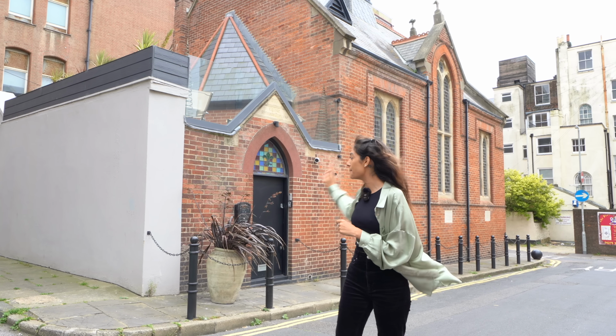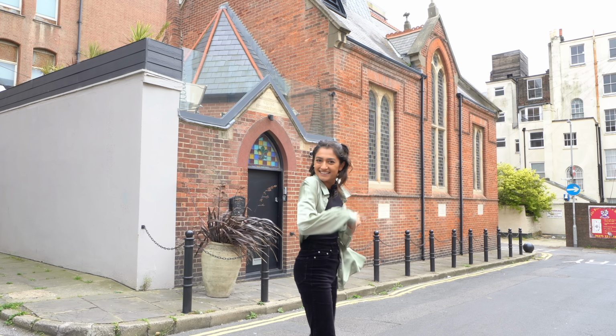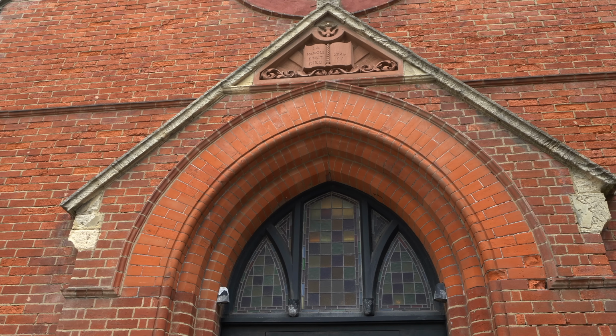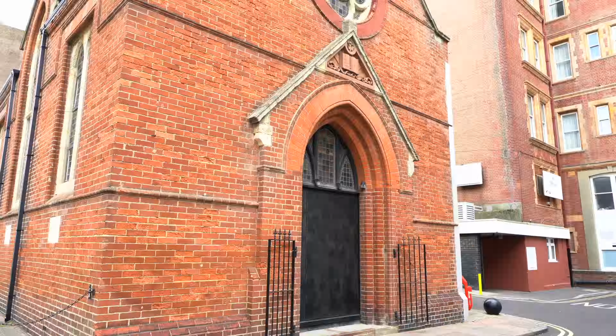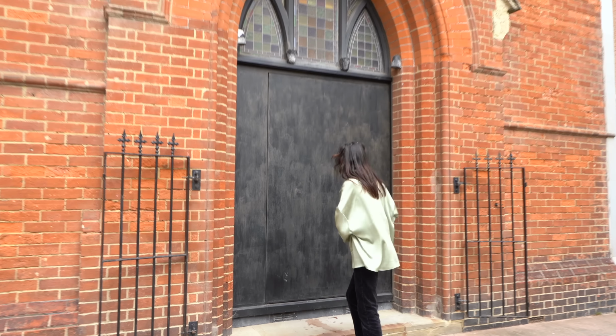We're going to go through the main access point, which is just around the side. So let's go. Here we are at the main access point. We have this archway and this very large wooden door. You can also spot the rose just above. Sorry guys, it's very windy. But yeah, you can see it up there and let's go. I'm so excited to show you guys.